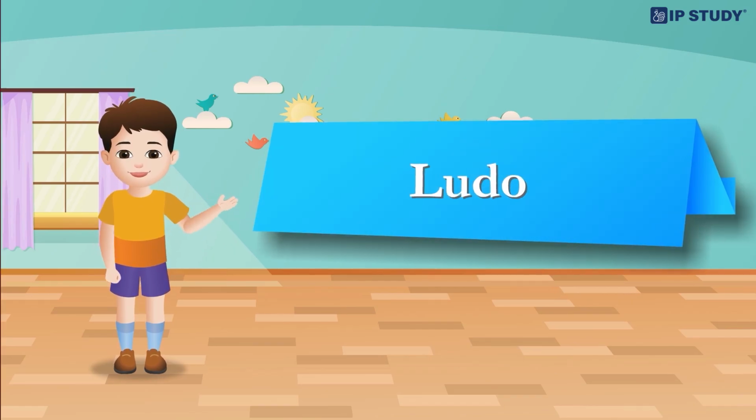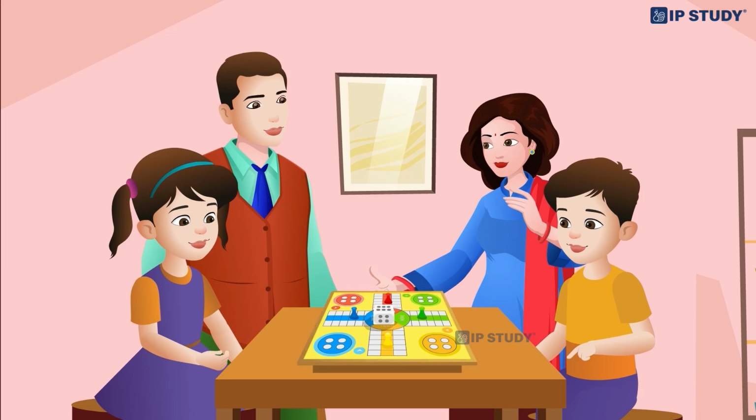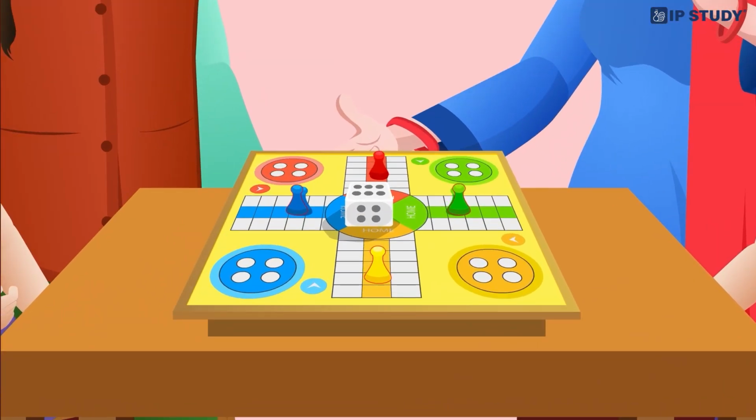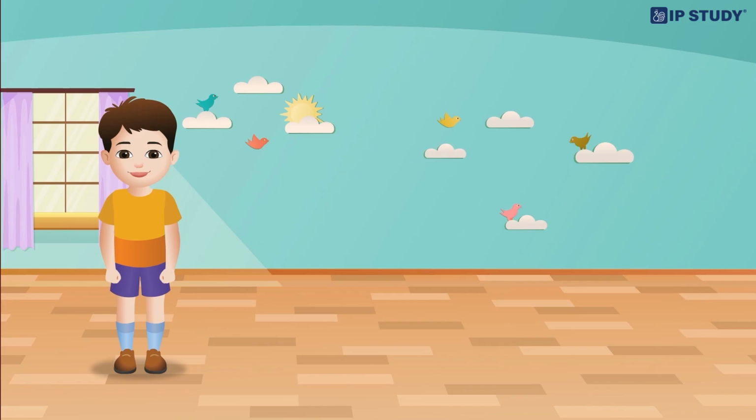Ludo. Ludo is a strategy board game for 2 to 4 players. It is played by rolling the dice. Each player moves their 4 tokens from the starting point to the finish point.